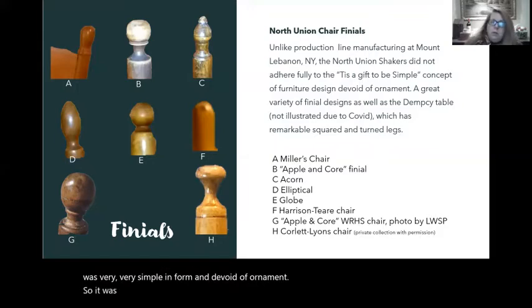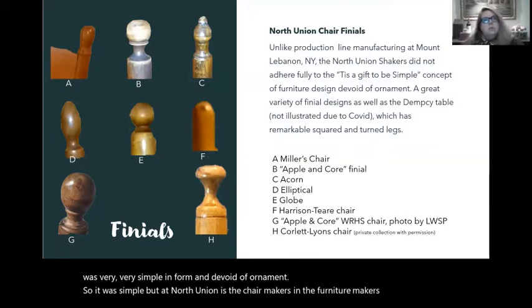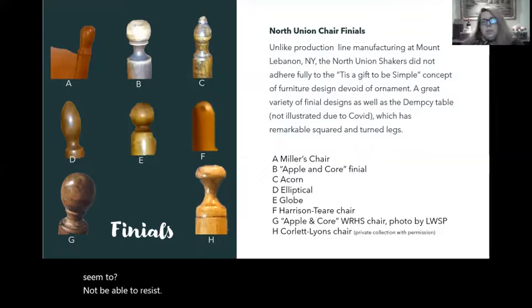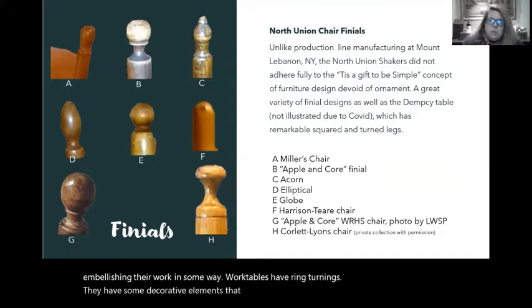But at North Union, the chair makers and the furniture makers seemed to not be able to resist embellishing their work in some way. Work tables have ring turnings. They have some decorative elements that aren't necessary, strictly speaking, but that's what they did at North Union.